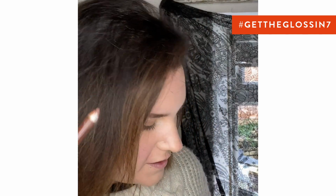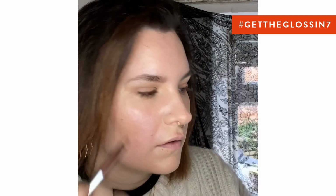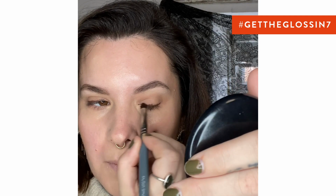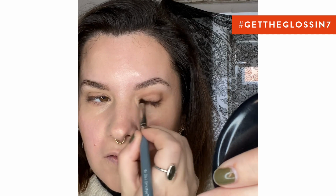I'm gonna go with my favourite ever eye pencil by Marc Jacobs. These are the highlighter pencils and these are amazing. Just gonna draw it along the lash line. And then blend it through for a little bit of definition, and also pull it into the crease. What are we on? 2 minutes.